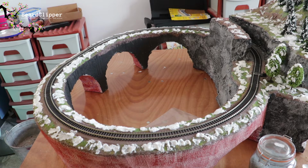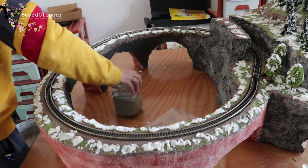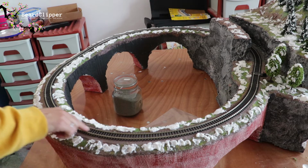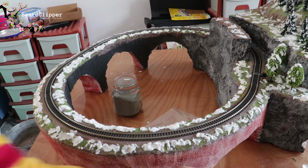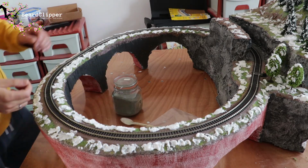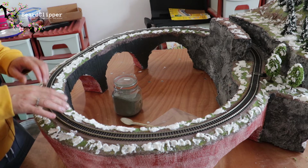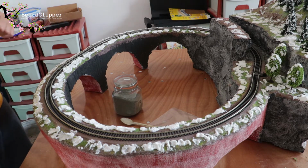So the next thing that I'm going to do, which is going to be something completely new for me, but I'm going to probably have to get very good at it because I'm going to have loads and loads of this to do, is applying some material between the tracks, so the ballast basically. So I'm going to try and do this with a spoon. I do have a 3D printable applicator, which I might eventually get around to printing. But yeah, I'm going to try it with a spoon.